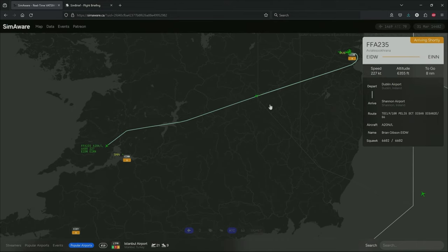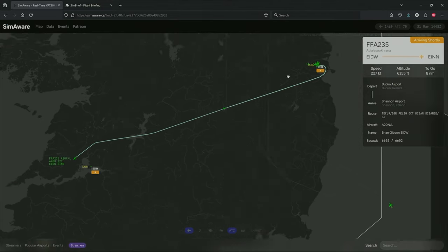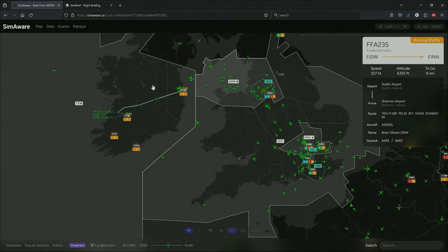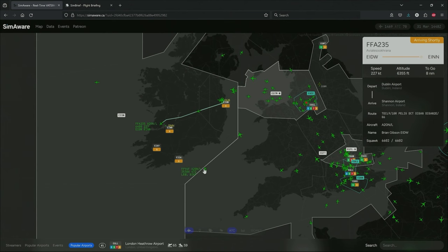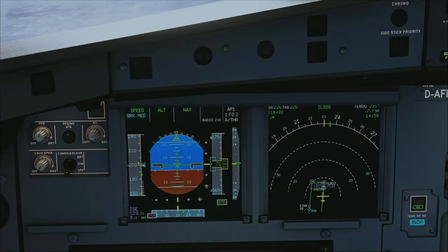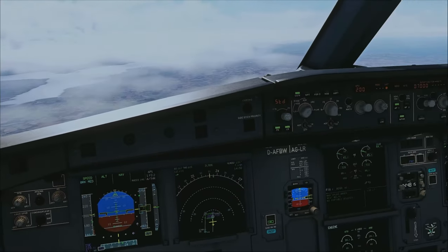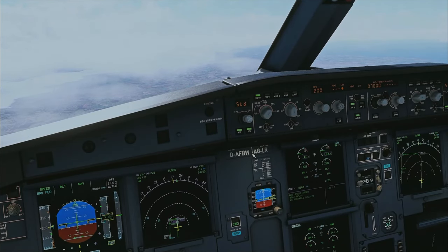Ryanair 97 Julia Papa, surface wind 090 15, runway 10, report Shamrock, behind the arriving Aer Lingus A320, line up runway 10 right behind. Shamrock 9 Charlie Kilo, pushback approved, QNH 993. Pushback approved, 993, Shamrock 9 Charlie Kilo. Speedbird 8 X-ray, pushback approved, QNH 993. Pushback approved, X-ray, thank you.